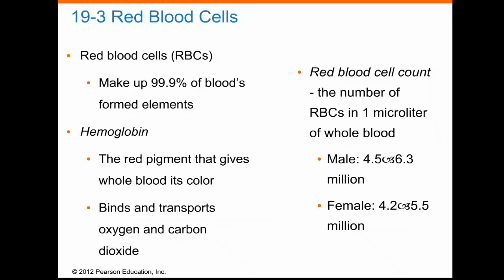So red blood cells make up, as we said previously, 99.9% of the blood's formed elements. Now, hemoglobin is the major component of red blood cells. That gives it its red pigment because it's made up of an iron compound. It binds and transports oxygen and carbon dioxide.